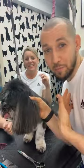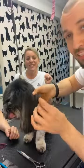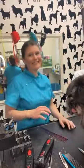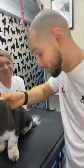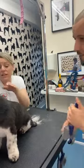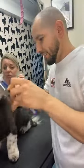Actually, I'm not trying to be mean, but I just noticed that it has a massive knot here. Oh, you're joking. I didn't prep the dog. I'm the newbie, I'm allowed to. No, you're not a bloody newbie. Listen, it's fine because we can show how we can remove that.